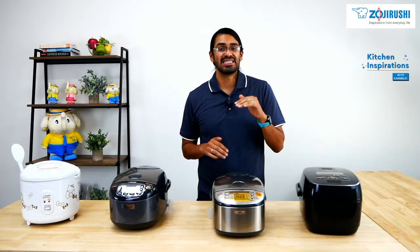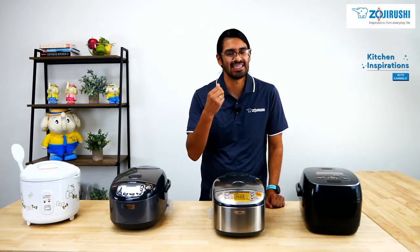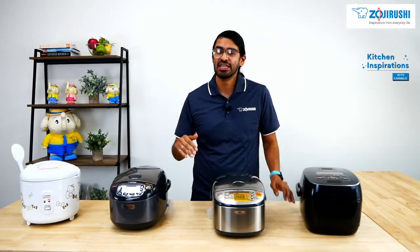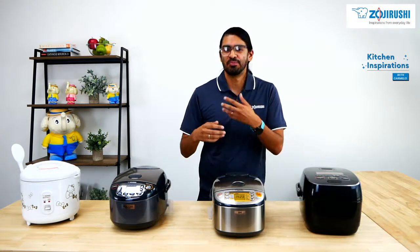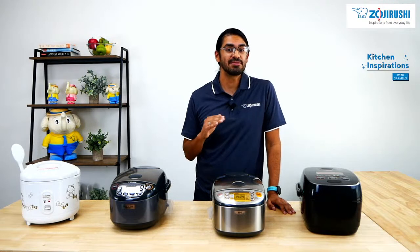Either your rice will be too firm, very hard and not squishy enough, or it will be, again, sticky, with too much water. So definitely we recommend that you use a Zojirushi measurement cup. If for whatever reason you lose it, your dog eats it, your baby throws it in the trash can, whatever it is, you can buy a replacement cup at shop.zojirushi.com.